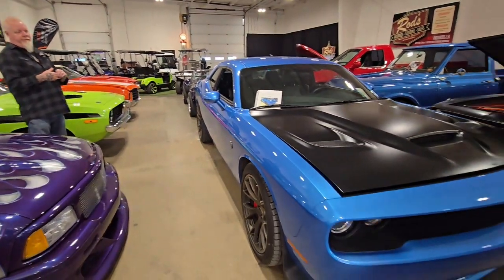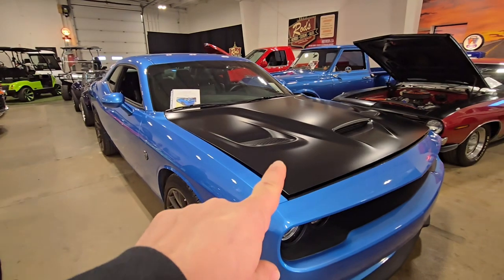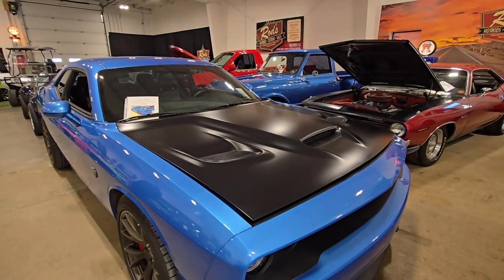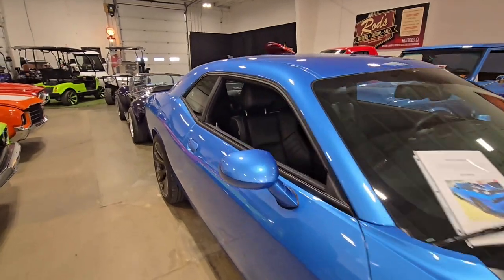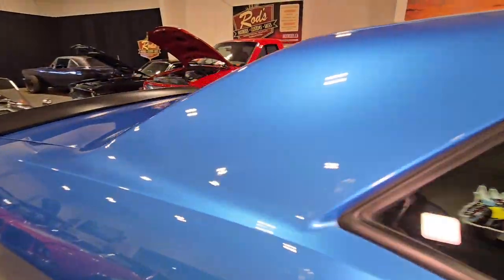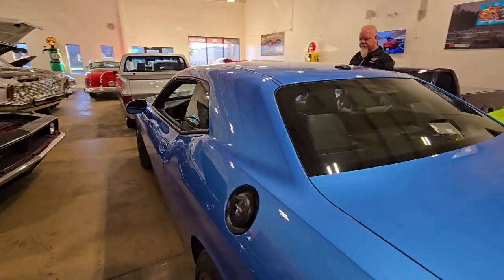It is B5 blue. A couple options on this are the bronzy wheels, right? Yeah, factory options. The black hood is a factory option as well. It's a manual, which was an option. Yes. Right. That was a thing. I actually got to pop the trunk on this. I'm going to go around. This is a one-owner car, right from brand new.